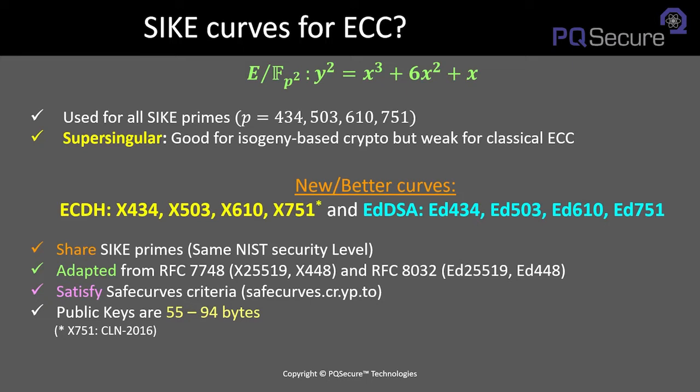Basically, if you look at what these curves are, they're secure by the SafeCurves criteria, so the order of the curve is extremely large, the order of the curve's twist is extremely large, a Pollard rho attack is no longer very efficient on this, and there are a lot of other nice metrics that you can look at in the SafeCurves criteria. In addition, we also look at and propose some curves for EdDSA, the Edwards curve digital signature algorithm, and we use the RFC 8032 standard as a method to find those curves.